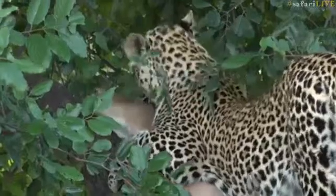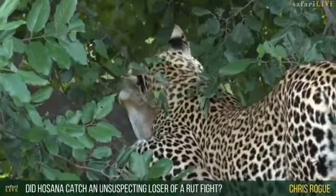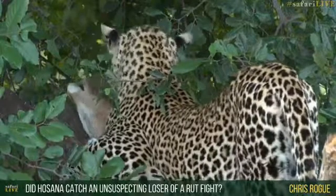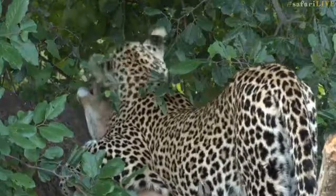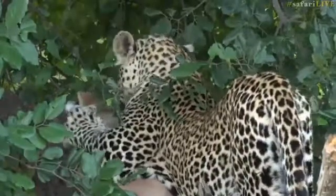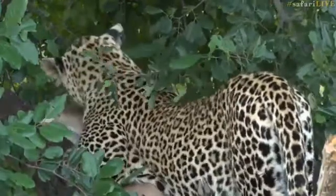Now, Chris Rogue, I'm not sure. You asked if Hosana maybe killed an unsuspecting loser of a rat fight with the males. I couldn't see if this was a full-grown male. I don't know if they're serious horns. I just want the leopard to try and move its head a little bit so we might be able to see. Did you have any view, Fergs? Did you see anything? Small horns, yeah. Let's see if I'll try to see if we can move the leopard. I'm joking, we're not going to move the leopard. Just hopefully he moves. We might be able to see.